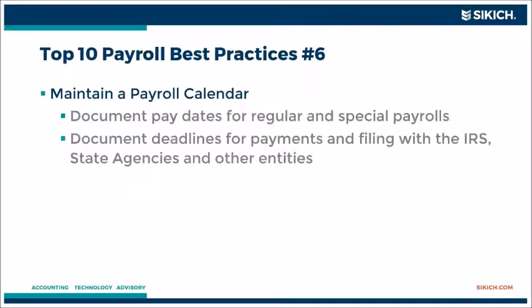Payroll best practices number 6 is to maintain a payroll calendar. I know many in the payroll area will create a calendar at the beginning of the year. So upcoming for 2019, mark on the calendar when your payroll dates are, if you're bi-weekly, when you are required to file with the IRS as far as payments, and then filing 941 forms, whichever is specific to your entity. I also recommend, and I know a lot of people already do this, as a best practice, paying the withholding to the vendors, the feds, the state, and so on soon after the pay date and posting it to the general ledger on a timely basis.